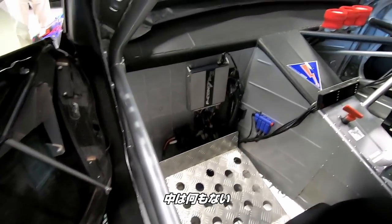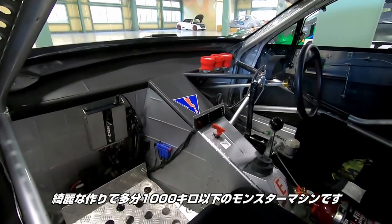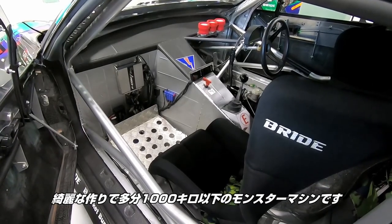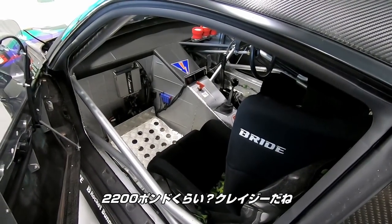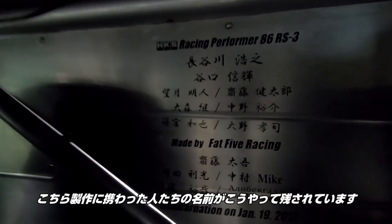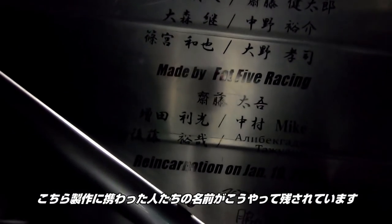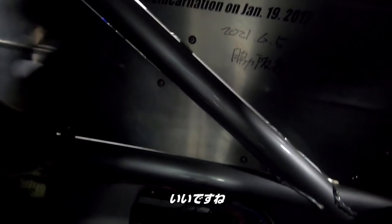Yeah, so like everything's gutted out, super clean built, and it's also a beast because it only weighs probably less than 1,000 kilograms or something. So that's like 2,200 pounds or something. That's pretty crazy. And this is cool because this car was built, and these are the names of the people that actually had something to do with the build of the car and stuff like that. So that's pretty awesome that they have that.